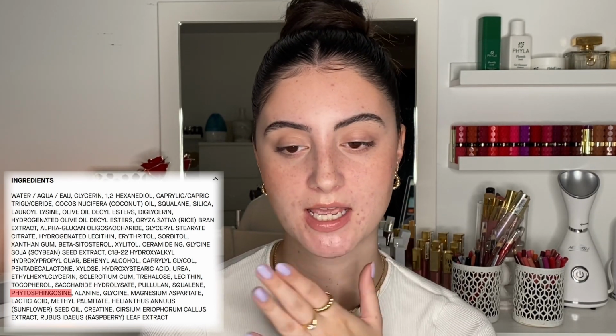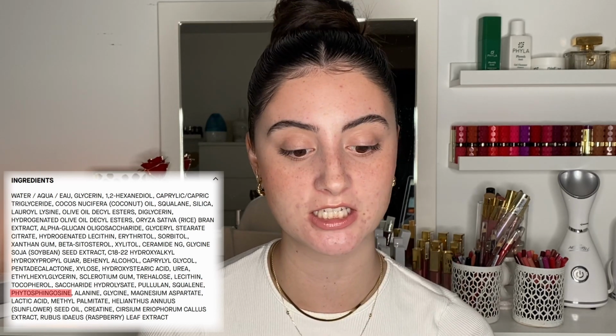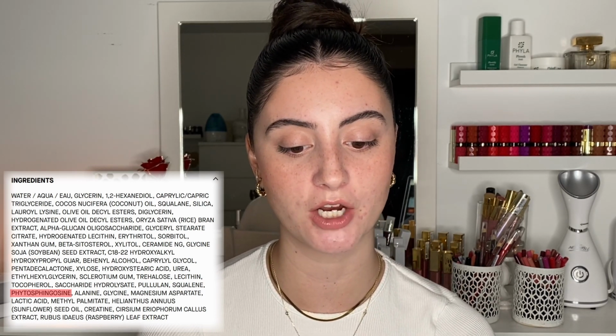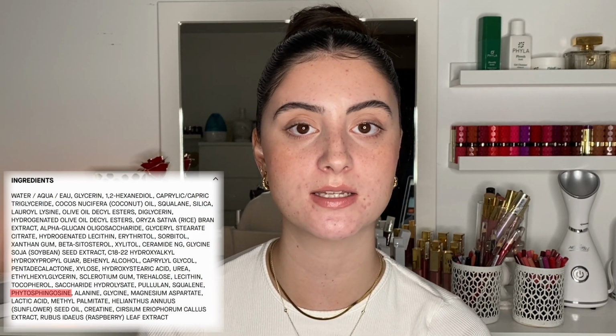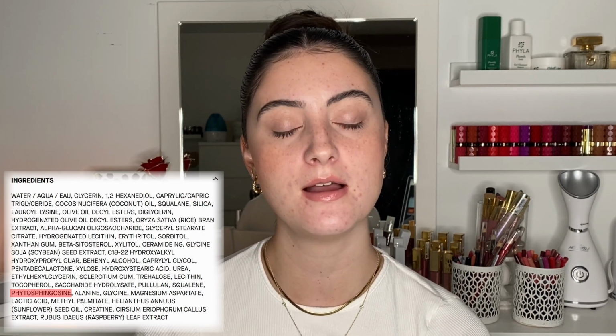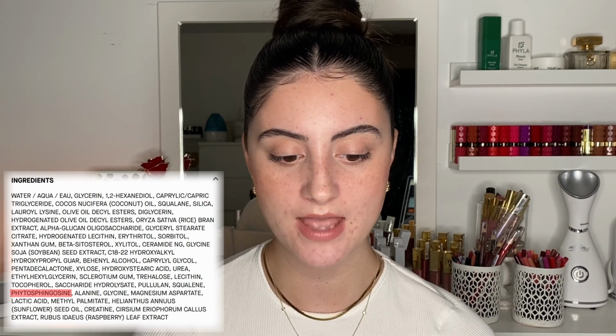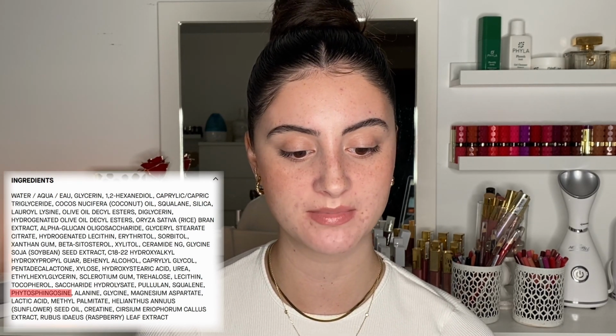This is an exfoliant as well as a humectant, so this could potentially help with dark spots and scarring on the skin more at a surface level, as it will lightly exfoliate. We have sunflower seed oil and then creatine actually in here, which is supposed to boost skin cell turnover and repair. So that's kind of interesting. Again, that can help with that scarring in there. And then just to end it off, we do have some different extracts.